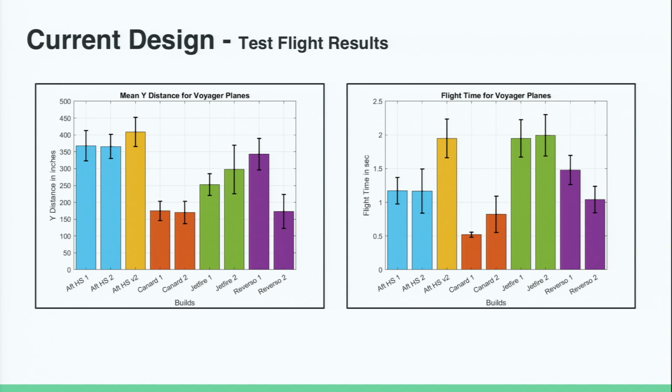So the first 2 bars, labeled aft horizontal stabilizer 1 and aft horizontal stabilizer 2, in terms of the mean range, we were able to significantly improve upon our competitors. They went about 360 inches, as opposed to the Canard design, for example, the other design that we built. And so right off the bat, we were able to eliminate that as one of our design choices.